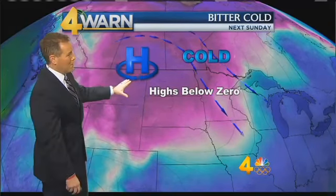Check out the bitter cold air headed into the middle of the country by Sunday, a week from yesterday. We're talking about high temperatures below zero for the upper Midwest, including, it looks like, around zero for the kickoff of the playoff game in Minneapolis on Sunday. So if you want to look forward to watching that one, whew, that is going to be awfully chilly.